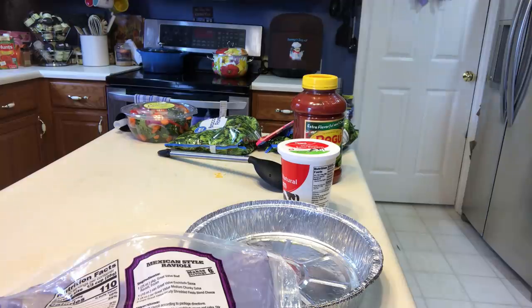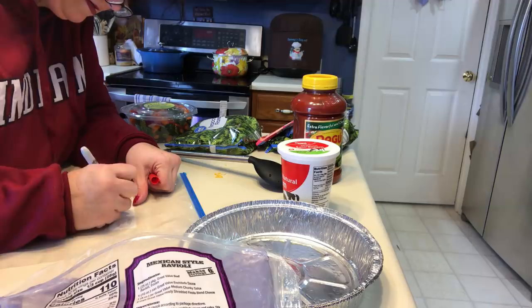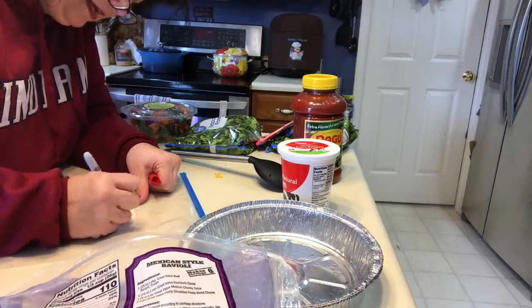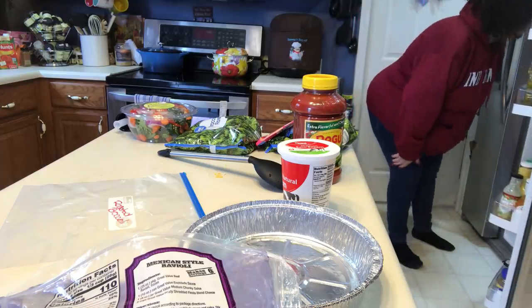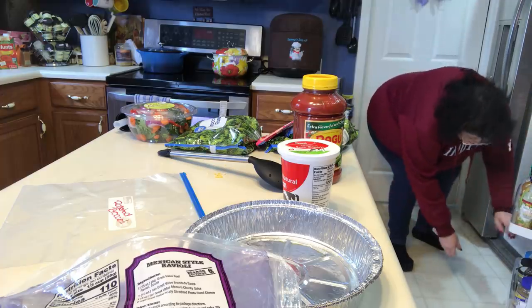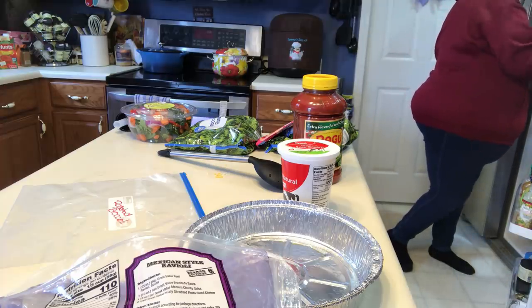So let me get the freezer bags. And right on here, roasted broccoli. Even though it's not roasted yet, but broccoli. I need some garlic. Garlic. And I wonder if I have any Parmesan cheese. That's what I'm looking for. I don't know. Yes, I do. Oh, is that Parmesan? Yes, it is.